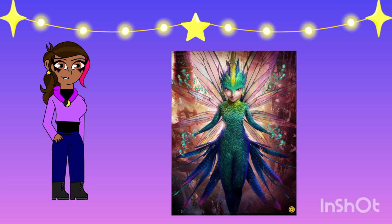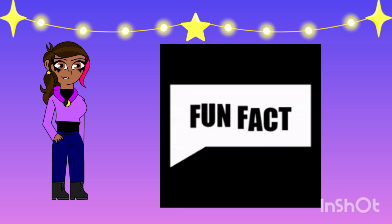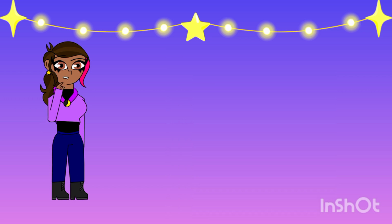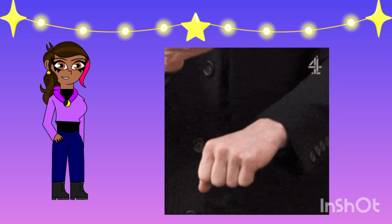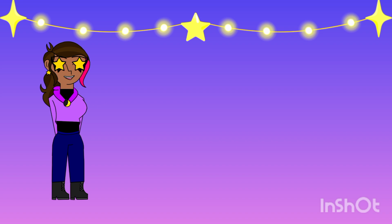We are doing Toothiana, the Tooth Fairy. Yay! Fun fact, actually. When William Joyce, the writer of the Guardians of Childhood books, was first creating the Tooth Fairy, he didn't know whether or not he wanted to make it male or female. So he did a coin flip and the outcome would decide the Tooth Fairy's gender. Personally, I found that detail super cool and I hope you guys feel the same way about this design.